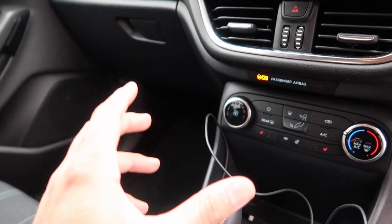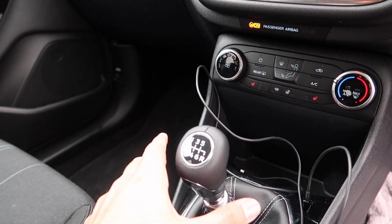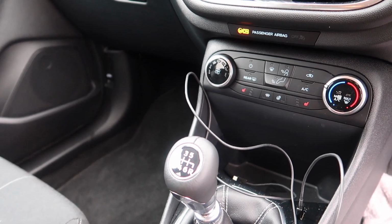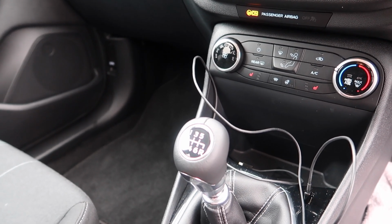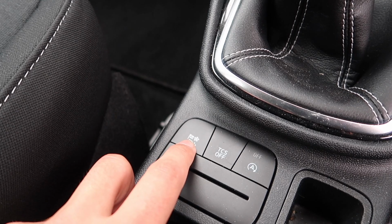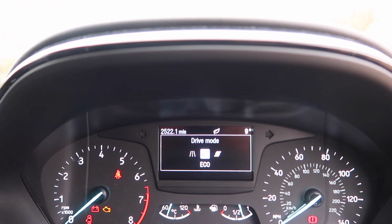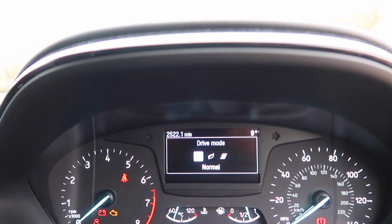I have a 6-speed manual gearbox because I have the 1-litre EcoBoost engine. If you go for the 1.1 litre petrol, you get a 5-speed. And I think if you go for the 1.5 litre diesel, again you get a 6-speed, but I may be wrong. If I am wrong, I will put a subtitle below. You also get a choice of different driving modes, which I don't believe you get in any of the car's rivals. So I've got a choice of normal, eco, or sport. They are quite self-explanatory, to be honest.